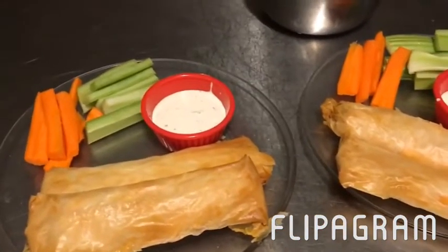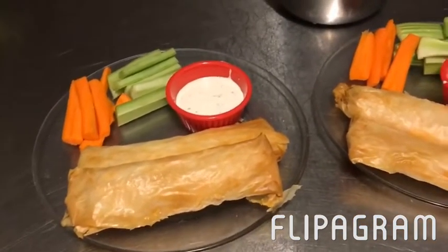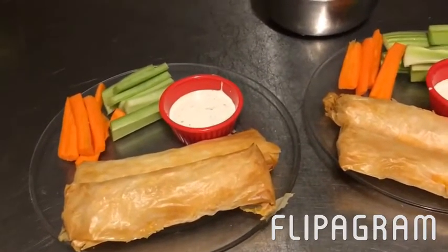And ignore that sound in the background. That is the dogs trying to eat and pushing their dishes all over the place. So this is Friday night's dinner. All right, hope everyone else is having a great evening.